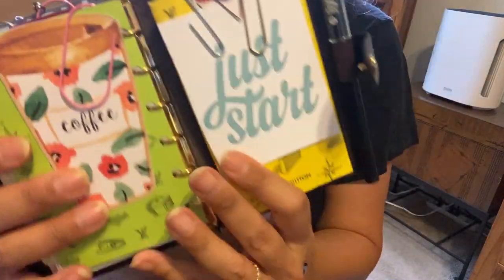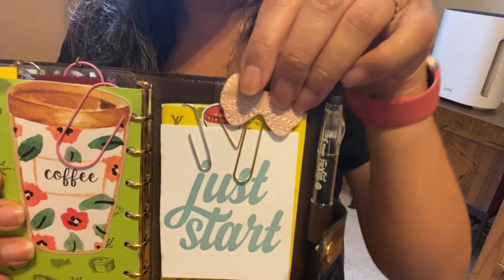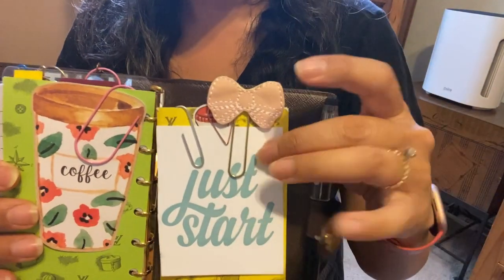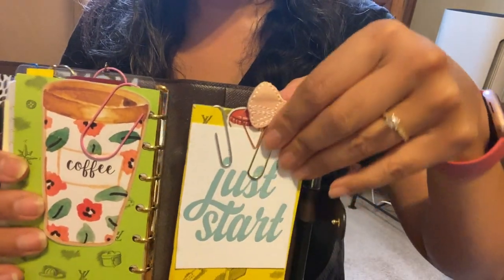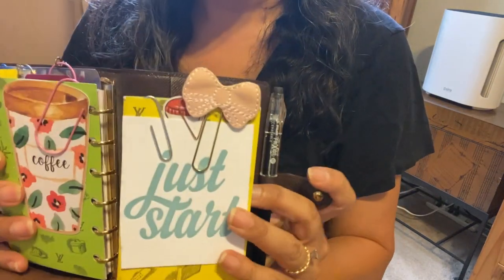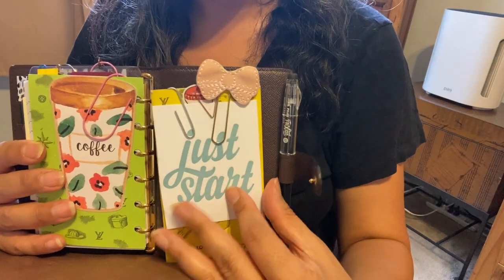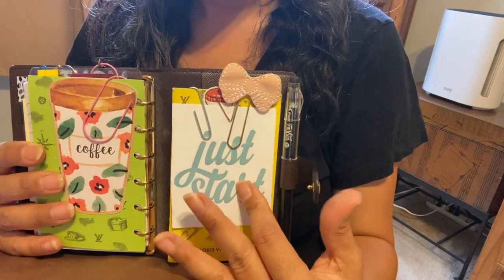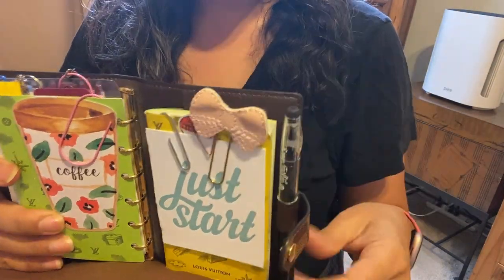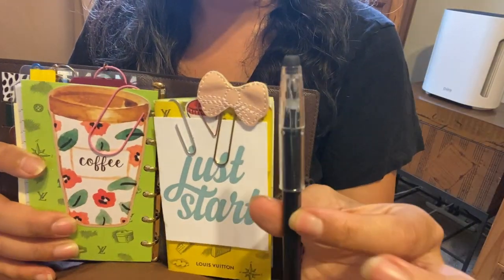Okay, so this is a Louis Vuitton page, and then I have this little coffee die cut because I love coffee, and then this other die cut that says just start, and a little ribbon paper clip. I think I actually got this as a gift with purchase from one of the shops I ordered from. And here is an old school address book from Louis Vuitton, and I just keep my passwords and personal information I need to carry with me in there, and I just write it in old school style. And there's a little pen loop, and I use this friction pen, which is erasable.